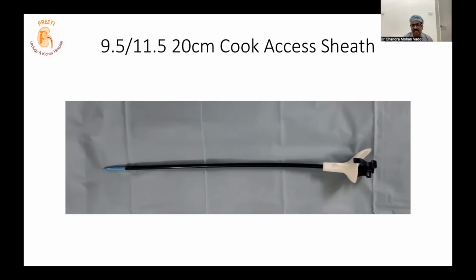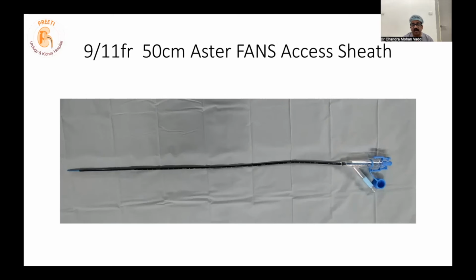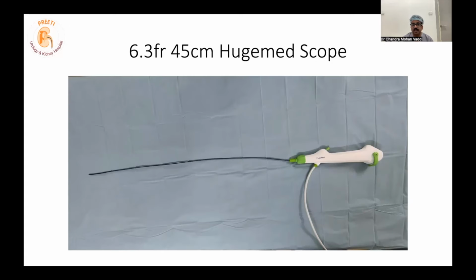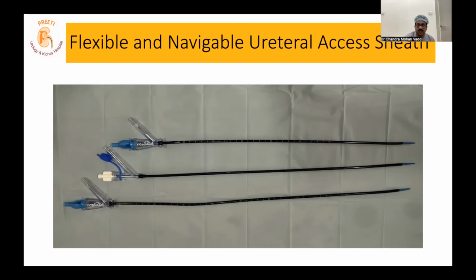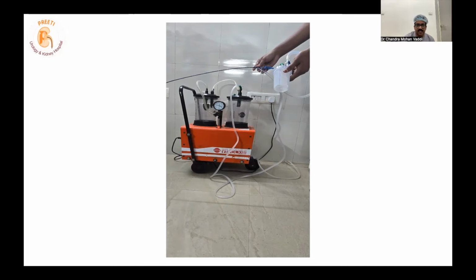This is the small access sheath, 20 centimeter. Still smaller ones are there. 28 centimeters also can be used. 9 by 11 French is the recent change, the Fans access sheath. 9.5 by 11, but 36 centimeters Clearpetra is one of the shortest access sheaths. The 6.3 French 45 centimeter HugeMed scope is a revolution. And these are the various ureteric access sheaths in a nutshell. And these are visible, flexible, navigable sheaths. And this is about the small sizes.